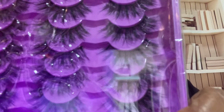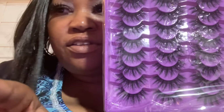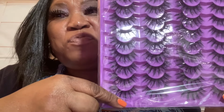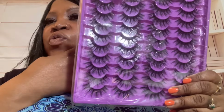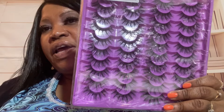This is the 20 pairs. $60 false eyelashes multipack, $4.79. You cannot beat this, y'all. You better hop on this right now. Look, let's just keep it real. Our local beauty supply is charging a lot more for the same stuff, okay?